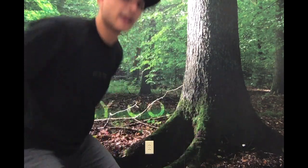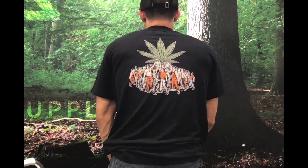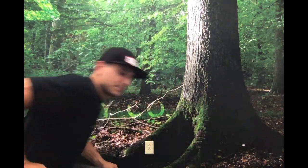This shirt, it's 55% hemp, 45% organic cotton. The shirt was $50. It has a really cool print on the back. I'll show you real quick. It's like a bunch of people holding up a hemp leaf. So big fan of that design. They have these in like black and white.